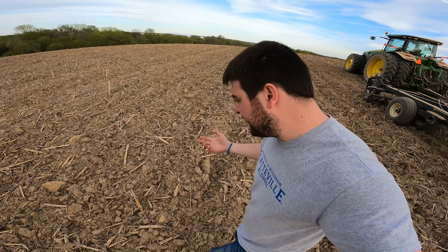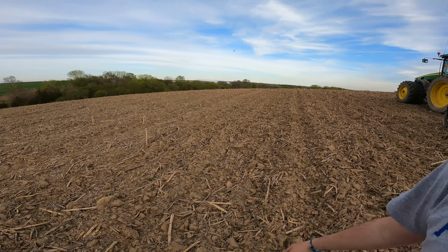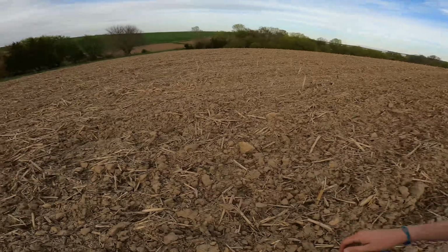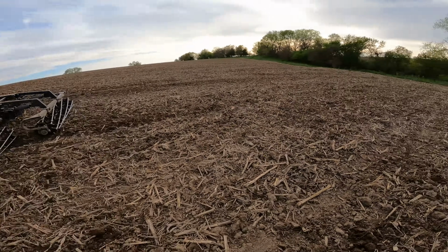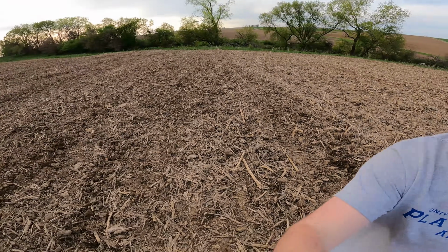Now this is the chiseled ground that was done last fall, and as you can see, it's pretty rough, especially driving across it with the tractor. The rock harvest is coming along pretty good. Now this is what we're going to be seeding into. I think that the VT makes a pretty good seed bed.